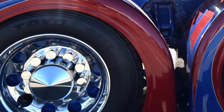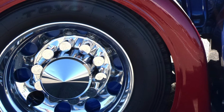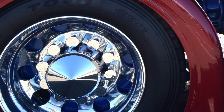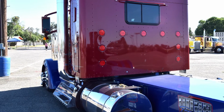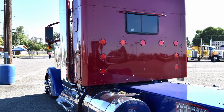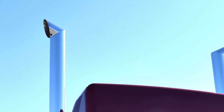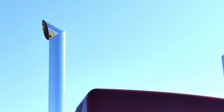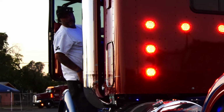If I crack a hub, it gives me the same look, and we had the holes milled out to a bigger size. So all Dynaflex exhausts and steps and so forth. That's 8-inch pipe. Yeah, those are called Chino tip style exhaust. And then the interior, my right-hand man Brett.